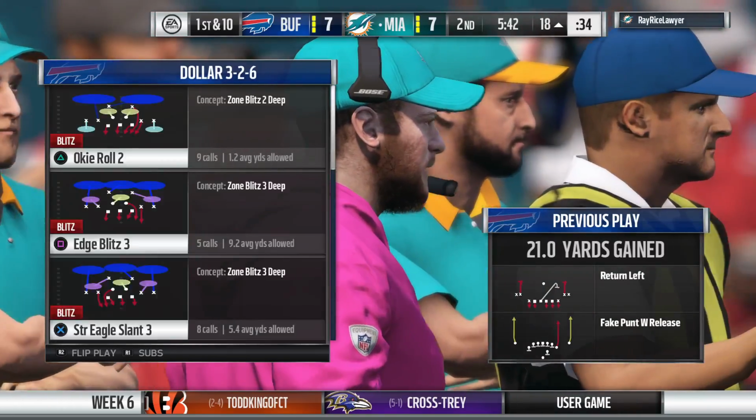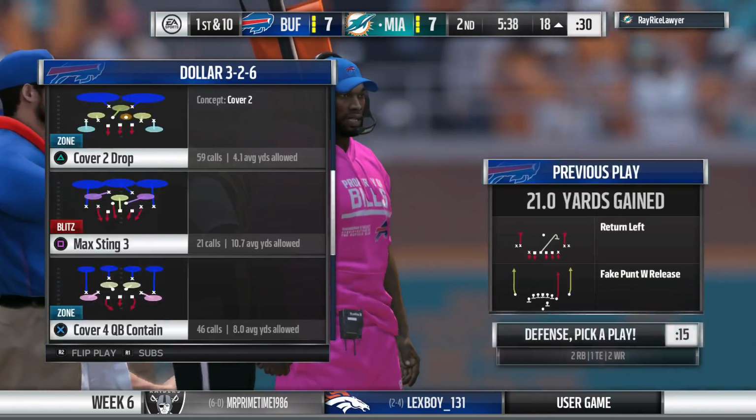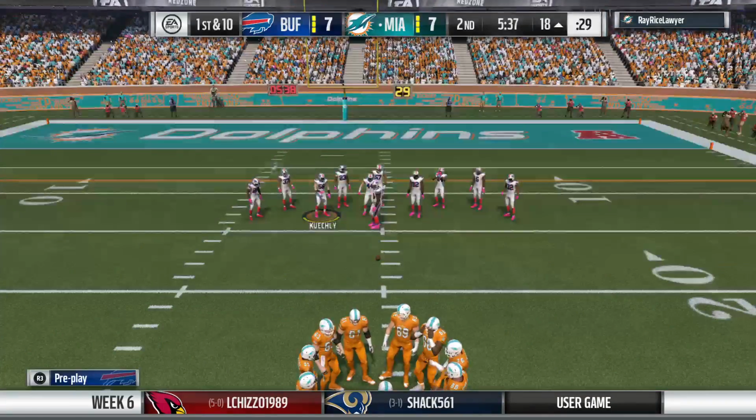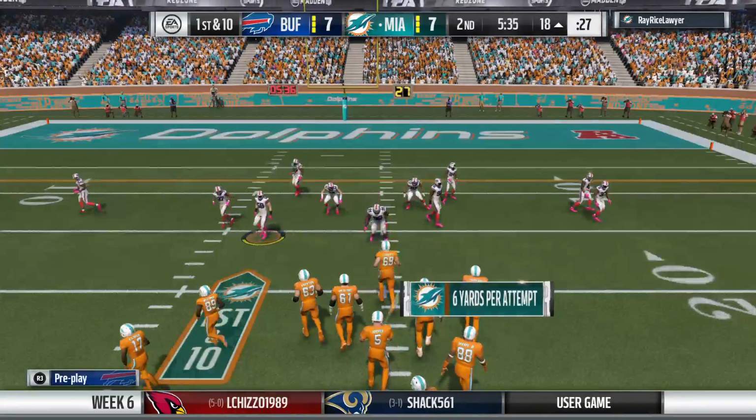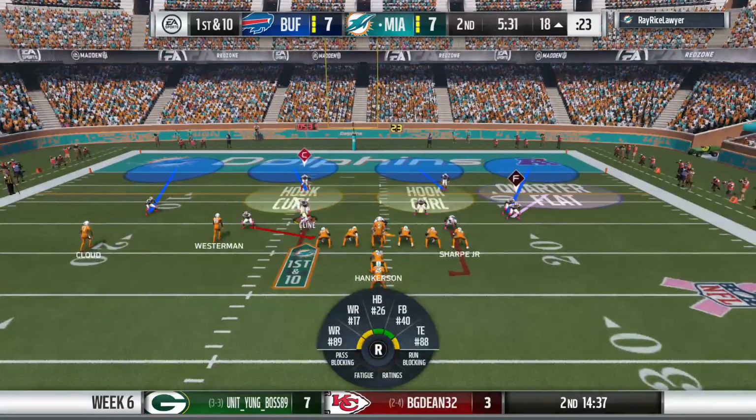I'm not sure that the surprise was that they actually faked it. That's classic territory to go ahead and do it. The surprise to me is that they were successful. I'm not sure the defense was really prepared. And now they're going to keep the drive alive here. Really big play on the fake punt.